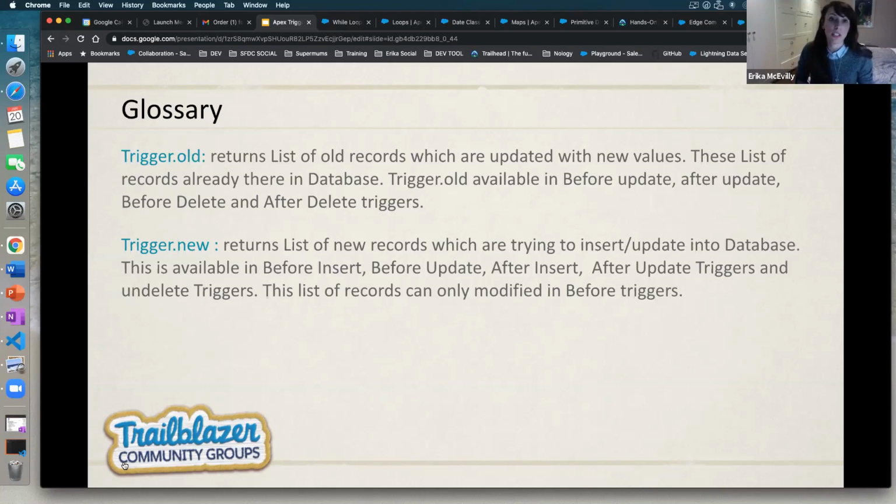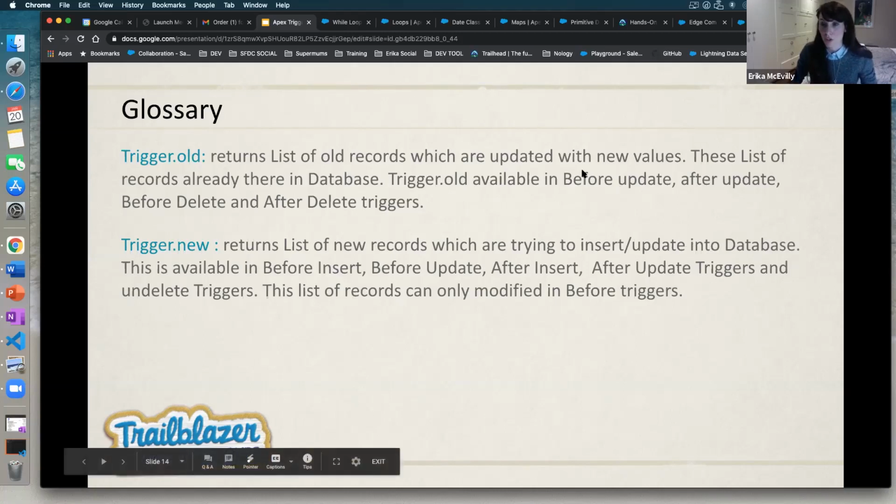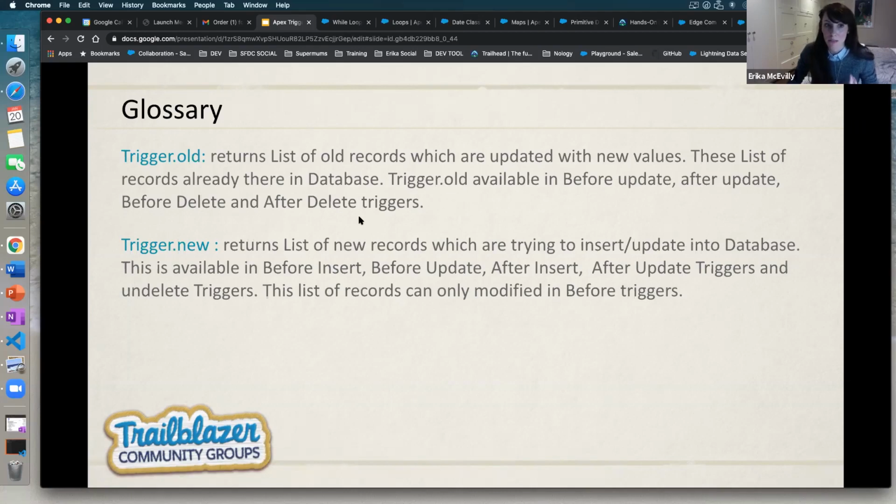So trigger.old returns a list of old records which are updated with new values. And you only use trigger.old for before update, after update, before delete and after delete triggers. So again, before and after are events. And update and delete are our DML operations, so data manipulation language. And this is just what you're going to do with the record when it meets the requirement. So before and after are the events. And then update and delete are the two operations you can do on the trigger.old. And for trigger.new, you can use it pretty much in a before or after trigger, and that will be for insert and update operations.